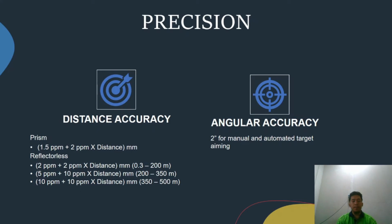Next is 5 parts per million plus 10 parts per million times distance. This formula is used for the range of about 200 until 350 meters. Lastly is 10 parts per million plus 10 parts per million times the distance. The range is about 350 until 500 meters. For the angular accuracy, it is about 2 seconds for manual and automatic target aiming.